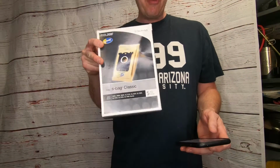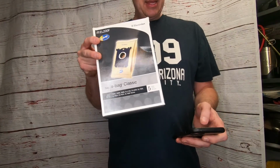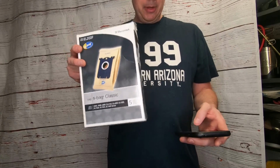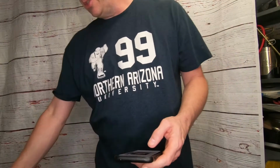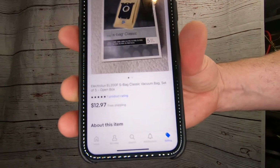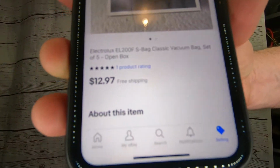I ended up selling the vacuum cleaner itself, and so I had these bags left over. So what am I gonna do? Well, I'm gonna sell them online. So how much do you think I got for these five Electrolux bags? Well, if you guessed $12.97, you would be correct.